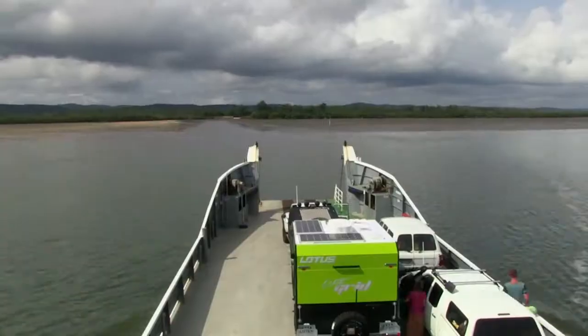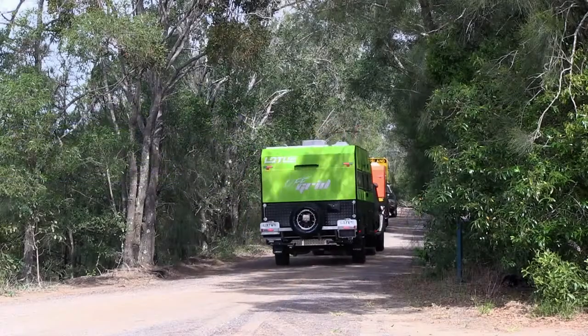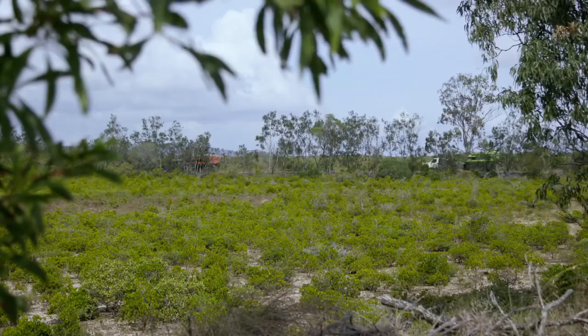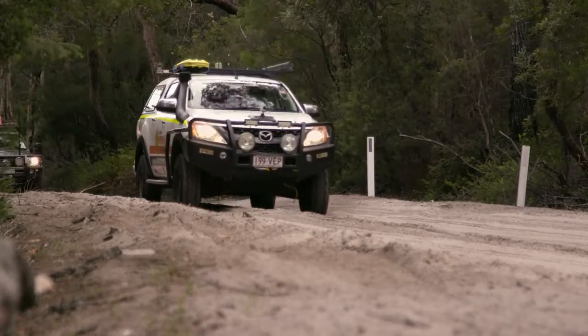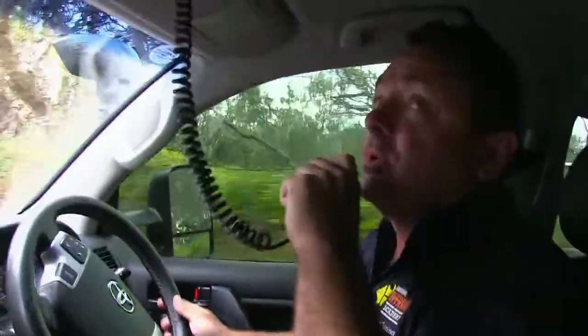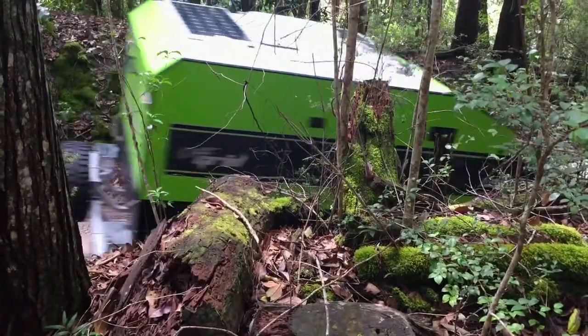After a short trip, we arrived at Fraser Island, exited the barge and began towing the off-grids across the island to Yorong. With a bit more than 15 kilometres of tough track ahead of us, we were lucky to be joined by Dave from the Australian Off-Road Academy. Having someone with local knowledge to teach us the road rules and etiquette was really helpful.